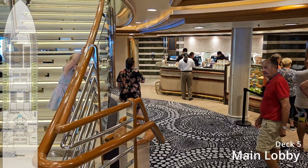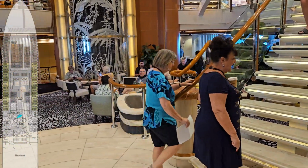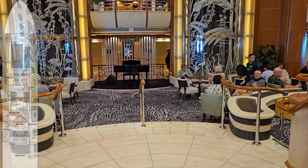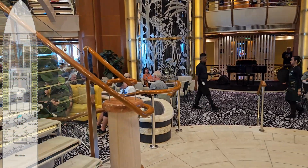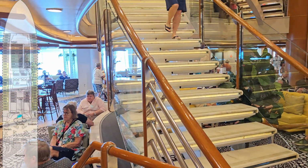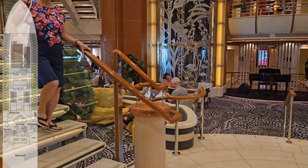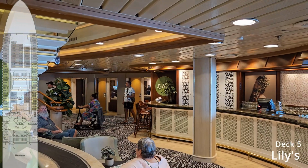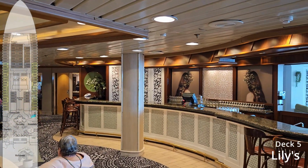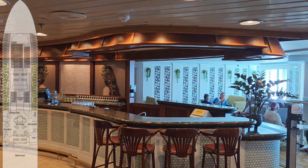In the middle is the main lobby. Come here for any lobby parties and entertainment that they may have. Across on the starboard side is Lily's, providing the perfect place for the views of the starboard side of the ship, as well as a place to grab a drink.